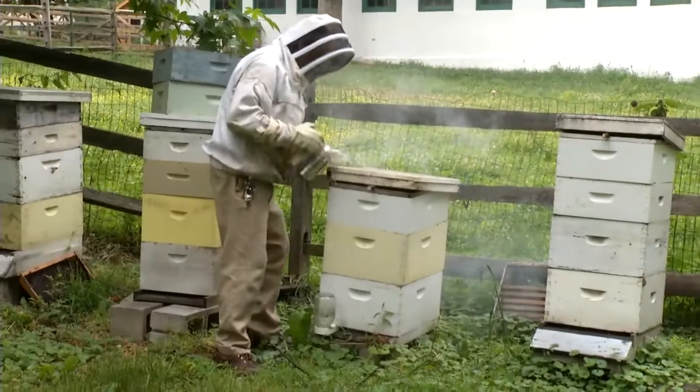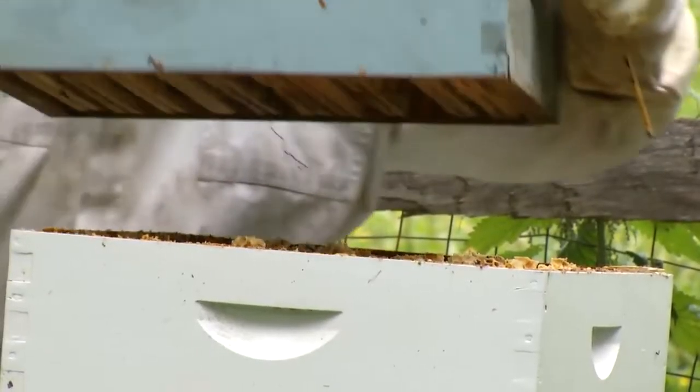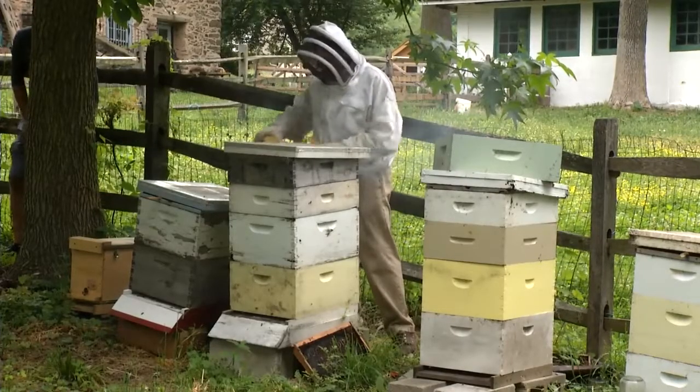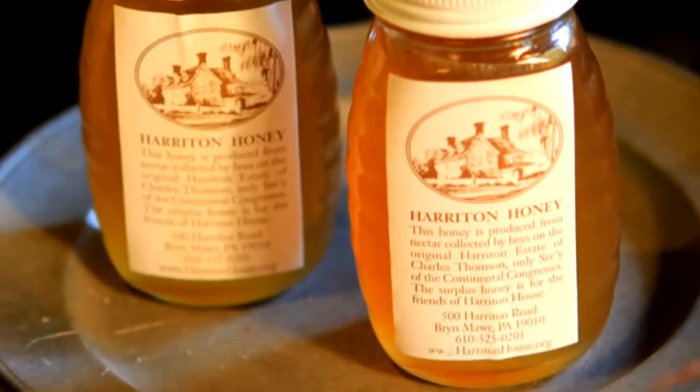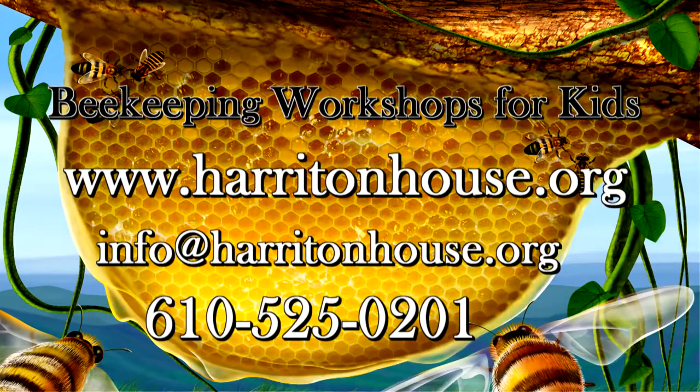This year we have 8 hives, and we got 200 pounds of honey. We do not sell our honey. It is not processed in an official licensed processing facility, so we use it for publicity purposes, special gifts and that kind of thing. We do run beekeeping workshops.